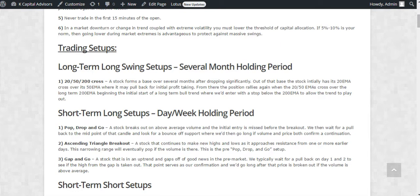The true definition of this is a stock that breaks out on above average volume. We miss that initial entry. So what we do is we wait for a pullback, typically to the midpoint of that candle. Ideally you want to look for stocks that are in an uptrend if you want to go long, and really they trade in a significant breakout to where you have a really long candle.